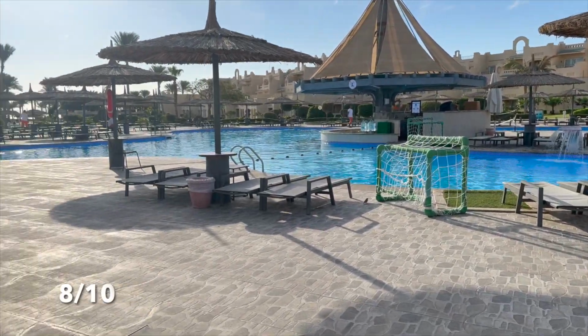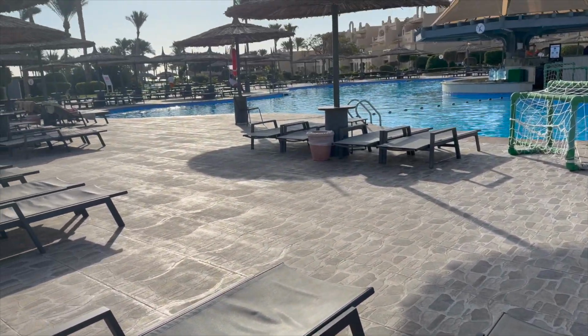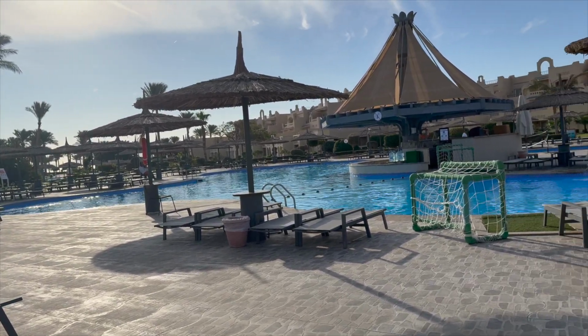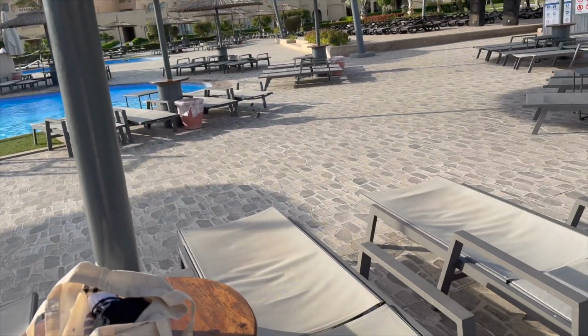So I start out with the Coral Sea Waterworld. It's the favourite one that I know that I've been to many times before. Comfort and facilities, I'm going to give it an 8 out of 10. I felt that the facilities were really good. Within the room, the beds were really comfy. The beds around the swimming pool area were also comfy, and this is what I've taken into account when I've scored these down.